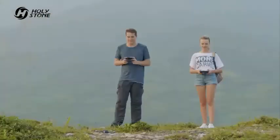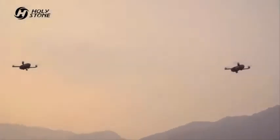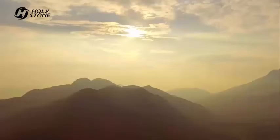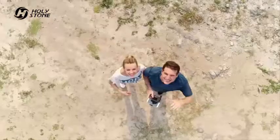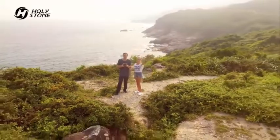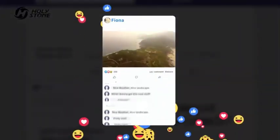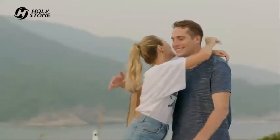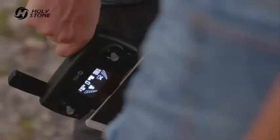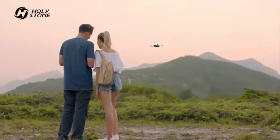Intelligent control program makes beginners get started effortlessly. Share your videos and pictures with one click. The RTH function will bring the HS720 back to you every time.